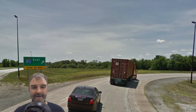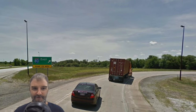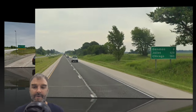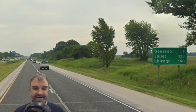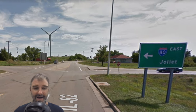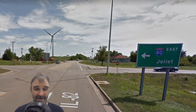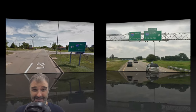And here the main line of I-80 gets onto a single lane cloverleaf loop, and not for the last time. Here we are going on 80 across Illinois, and we get Chicago 160, Joliet 128. At interchanges though, IDOT's gonna IDOT, we get East Joliet at like all of them. It is insane. Should be Chicago, come on.